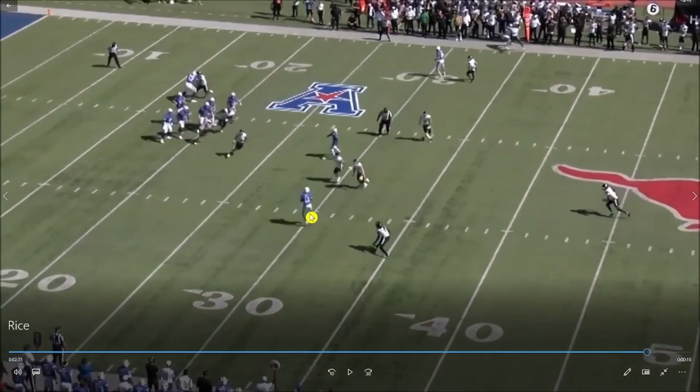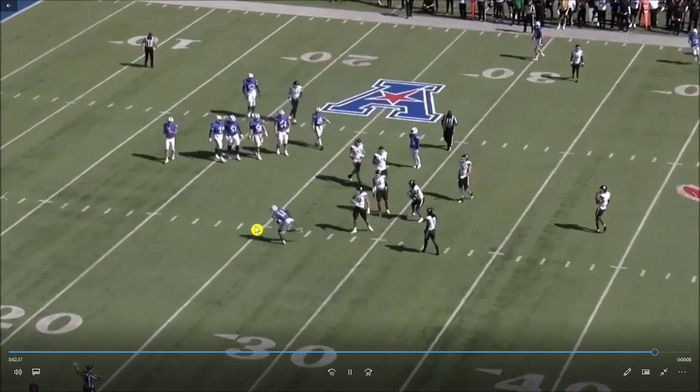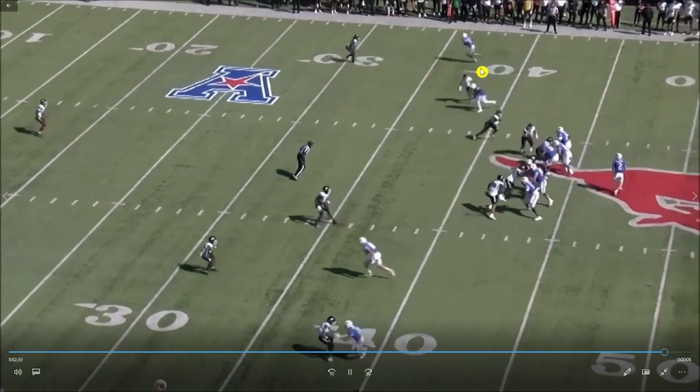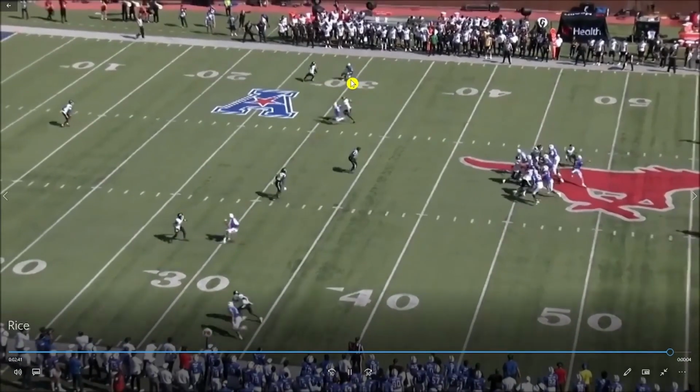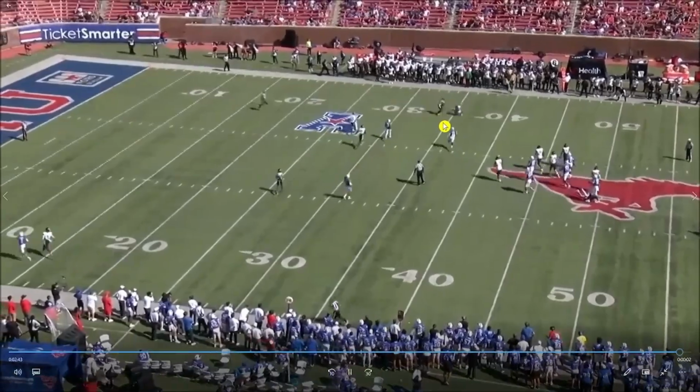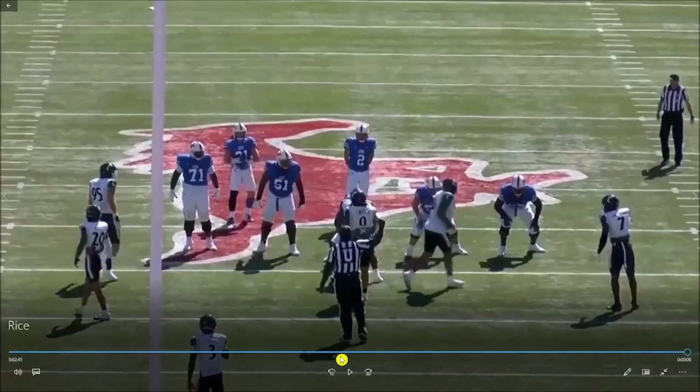Again, just another focus drop here. I think he's peaking a little bit in terms of what he's got post-catch, what the opportunities are going to be for him. Here, though, this is good, right? Sink the hips, get out of the break, and attack the football rather than letting it into your frame.